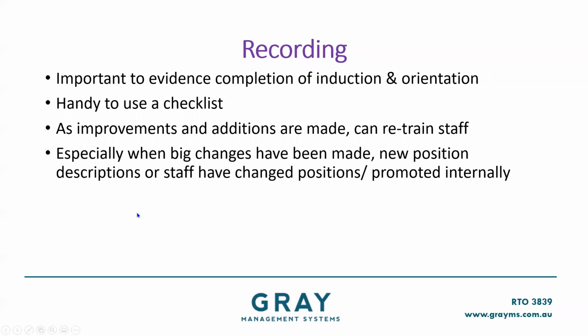So look, we're sort of almost at the end. I just wanted to say, whatever you do, like with anything, you're doing all this really great work and often we forget to document it. It's really important to document that you are doing an induction and you have an orientation process. So when you do formalise a process, formalise it in terms of a policy with a procedure, maybe have a handy checklist to use to prompt managers and supervisors to do that one-on-one. And as improvements and additions are made, it's okay to retrain your staff, you know, get them on board again. Don't tell them you're re-inducting them.